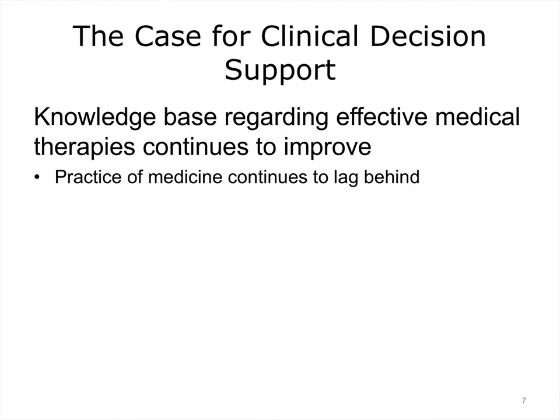Although clinical decision support systems have been the subject of considerable controversy in medicine, there is much to recommend them. One of the central premises in the use of CDS systems is to make better use of the ever-increasing available body of medical knowledge. There has been significant growth in our understanding of health and disease in recent years, yet this knowledge is slow to penetrate clinical practice.